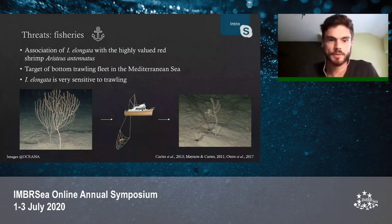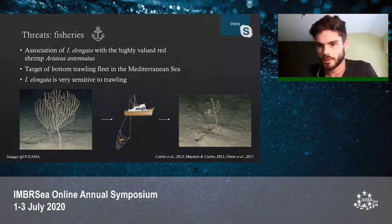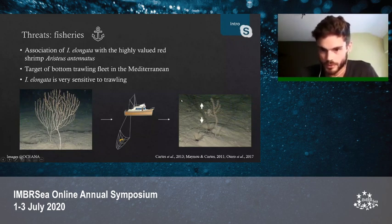On the left here you can see a picture of healthy colonies found in an area where trawling is very limited, while on the right you can see a damaged colony in an area where there's a lot of trawling, and you can even see some traces of this trawling on the picture. Here there is 2 marks.